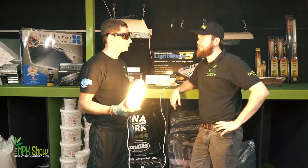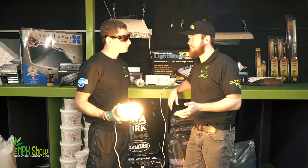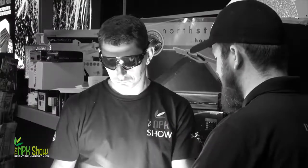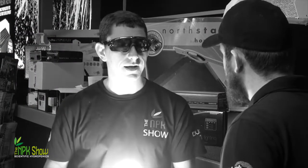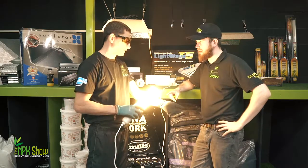Red CFL this time, 125 watts, 2700 Kelvin. Red CFLs can be used to supplement HPS lights. I don't know many people that do it, but it's good if you want to create a mix. You can have blues and reds. That was quite hot, don't touch the bulb. It's not hot at all. It's actually good, isn't it?